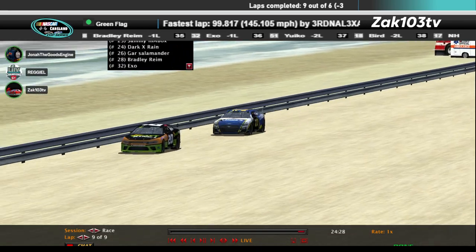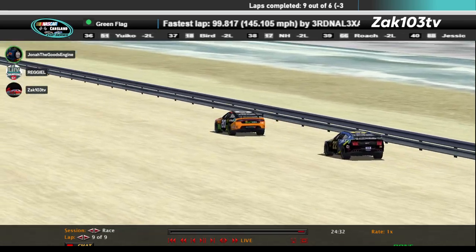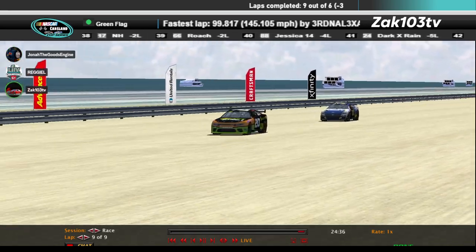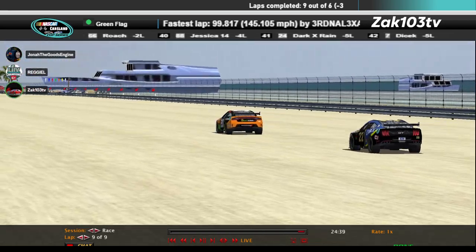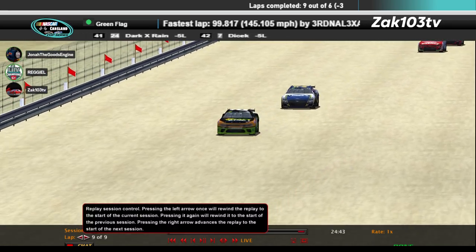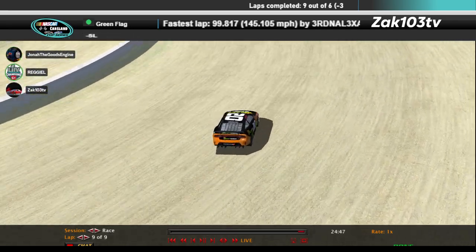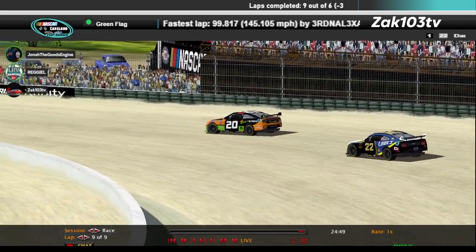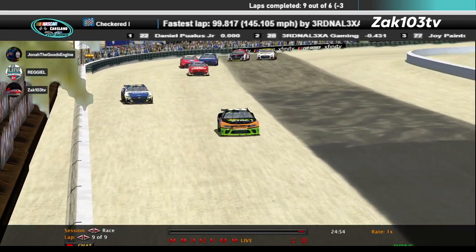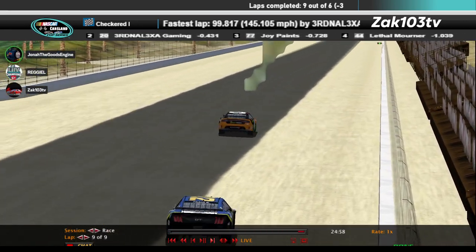The 20 is back to the lead. Gaming. Daniel lost the lead. What happened? Is he going to make another dive bomb on the 20? We'll have to see. This is going to be the race, though. This is gonna be the finish of the race. It's so long. Now the 22 lost his chance. The 20 will. Third Alex Gaming wins at Daytona Beach.